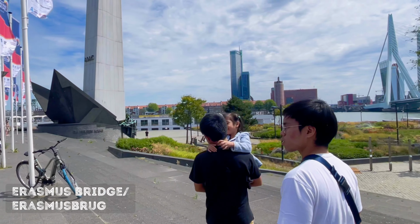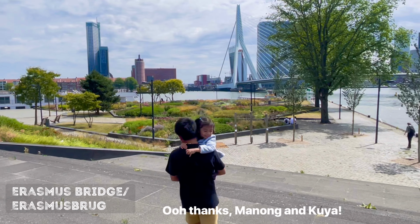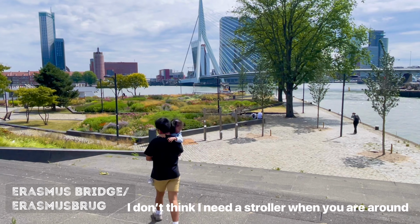Oh, you might miss a step. Ooh, thanks, Manang and Kuya. I don't think I need a stroller when you are around.